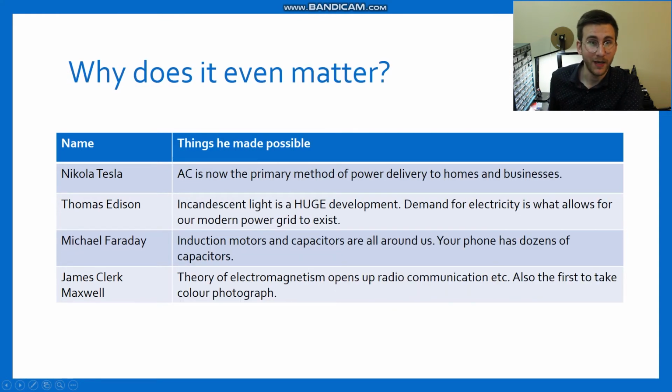Why do these names matter? What is the importance of it? Well, Nikola Tesla and his alternating current, we use alternating current in our power transmission today for all of our homes and businesses. So very important. Thomas Edison, of course, the demand that his inventions created kind of pushed for the electric grid that we have today, the electric power grid.